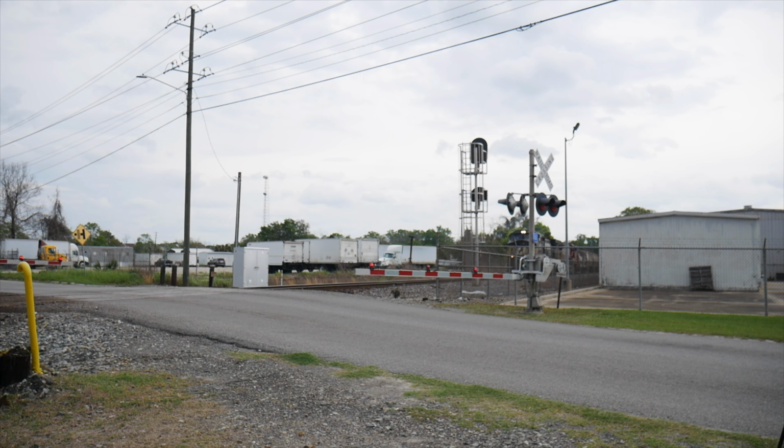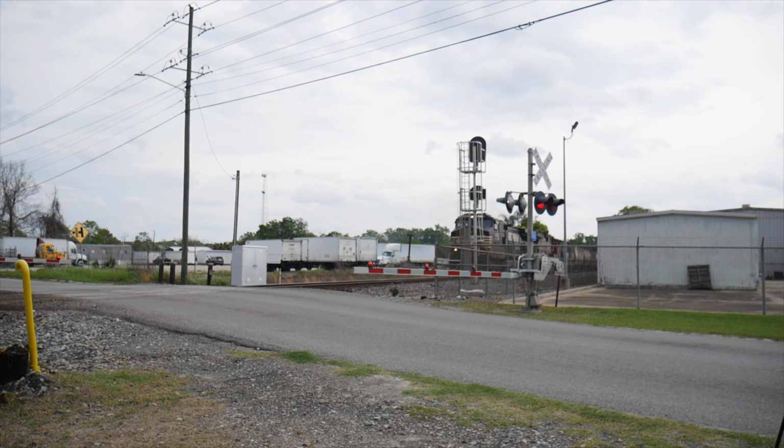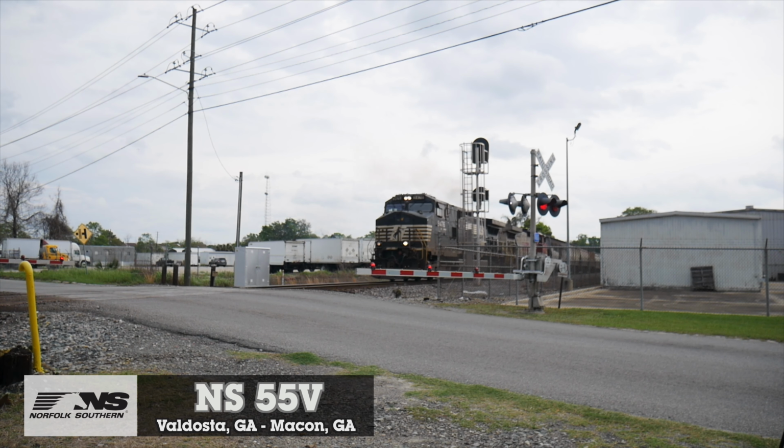All right, thank you. After a short conversation with the NS dispatcher, 55V would get signals to depart northbound, and in only minutes he was here, sporting a very interesting consist. 55V clear at the Y.